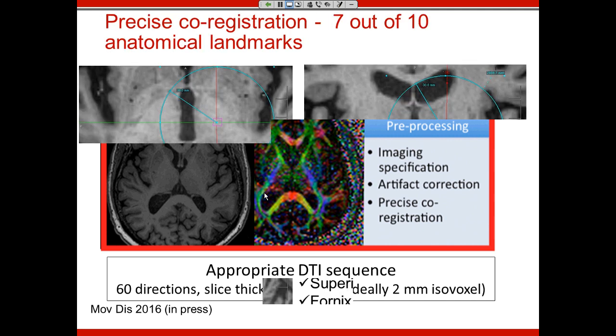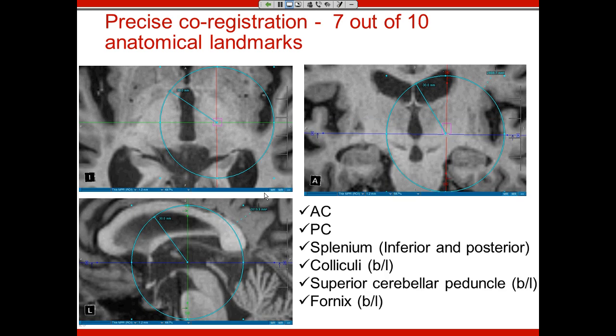And a lot of this work was done using a clinically approved tractography platform by Medtronic, the StealthViz platform. It uses a streamline algorithm to compute the tensor and propagate these tracks. It's a very simple algorithm. So coming back to precise co-registration, we looked at an envelope around VIM of about 3 centimeters.